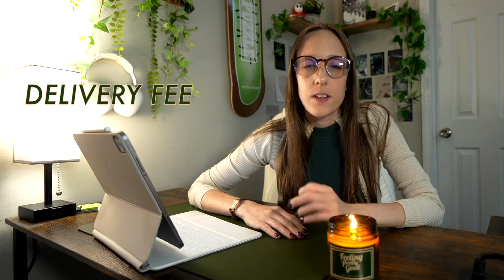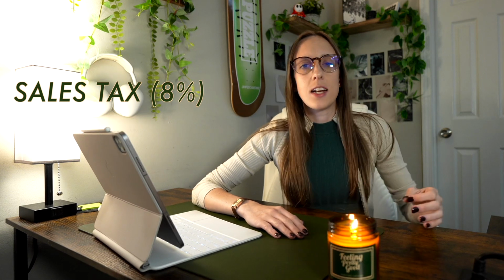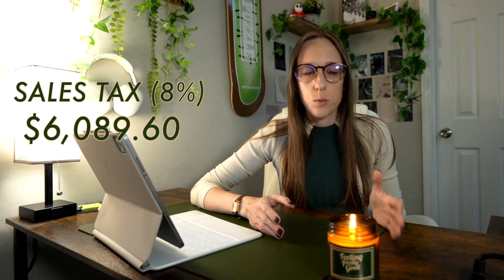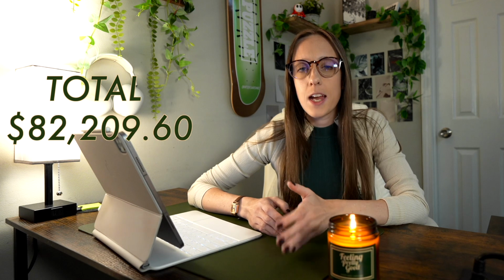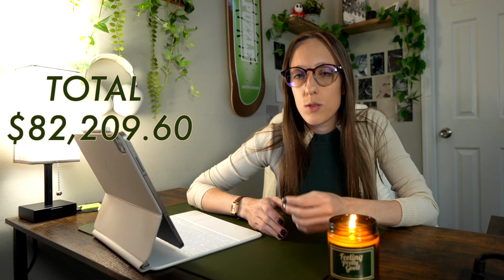It also has a delivery fee of $1,995, and if you add an 8% sales tax, then that's another $6,089.60 that you'd be adding in sales tax as well, which then brings the total price to $82,209.60 total for the GMC Yukon AT4.